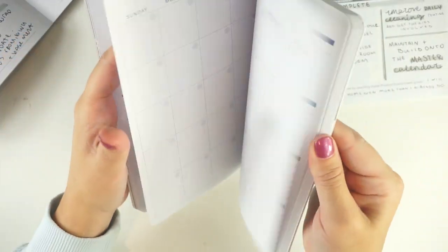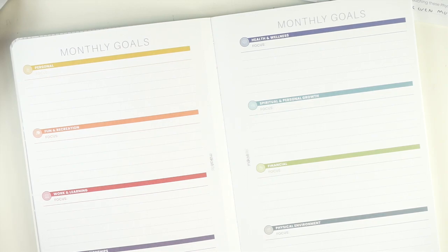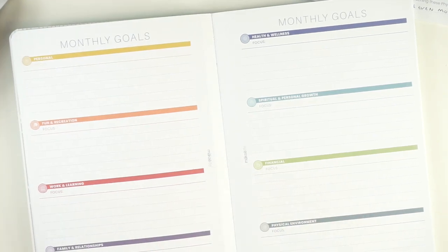So that is what we're going to do, and I'm just going to flip right to the first set of goals pages here, and this is where I'm going to do my October setup. I don't use the calendar in here.